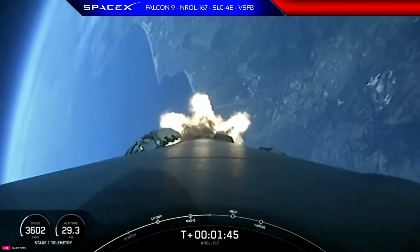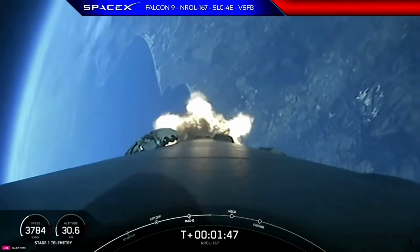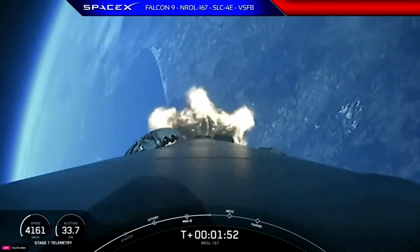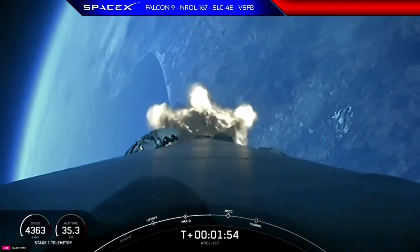Stage separation is where the first stage and second stage separate, and the first stage will continue to make its way back down to Earth as the second stage continues with the payload to take it to its targeted drop-off orbit.